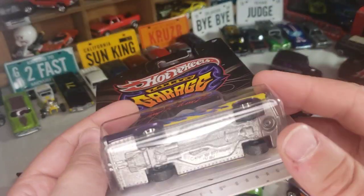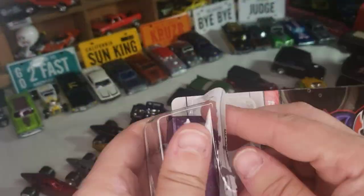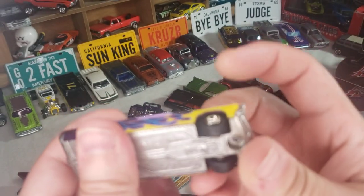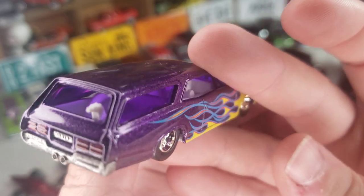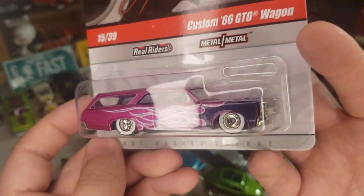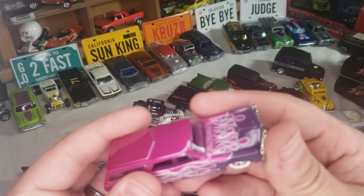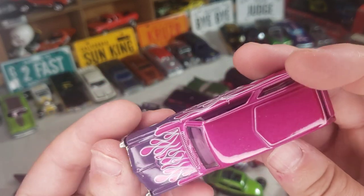That's the gray one. Next up we got purple, which was the second colorway. Purple with the yellow flames. There we go. Yeah, anyway. Definitely cool release. Take a look at the little doggo. Alright, and then lastly, late in 2010, we got the pink and purple one. So there is that one. A little tampo issues, but nothing too bad.